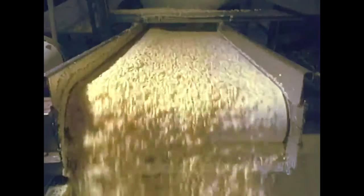The kernels enter into this rotating drum, which removes any particles larger than the kernels. Nothing is wasted in the processing. Corn residues, leaves, and cobs will all be used later as animal feed.